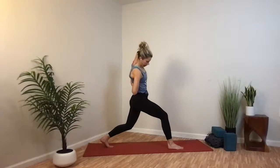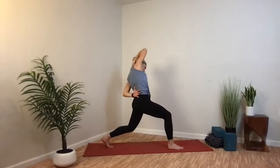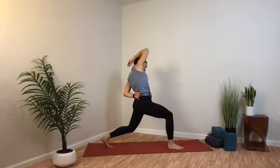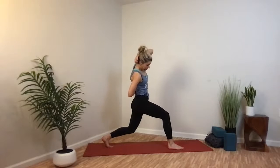Side bend over to the right. Come up through center, switch the arms, side bend to the left. Does this feel different from when we had the back knee down? Take a few more passes here.